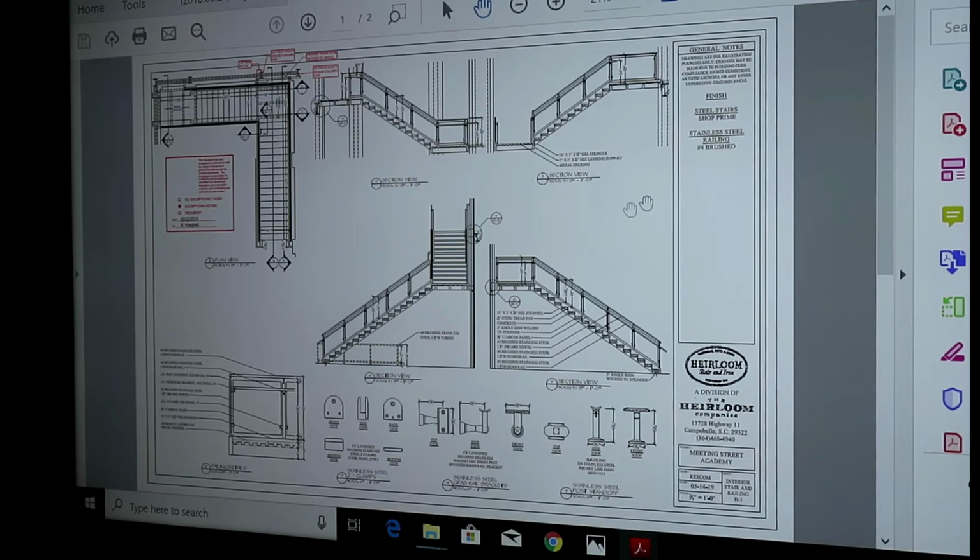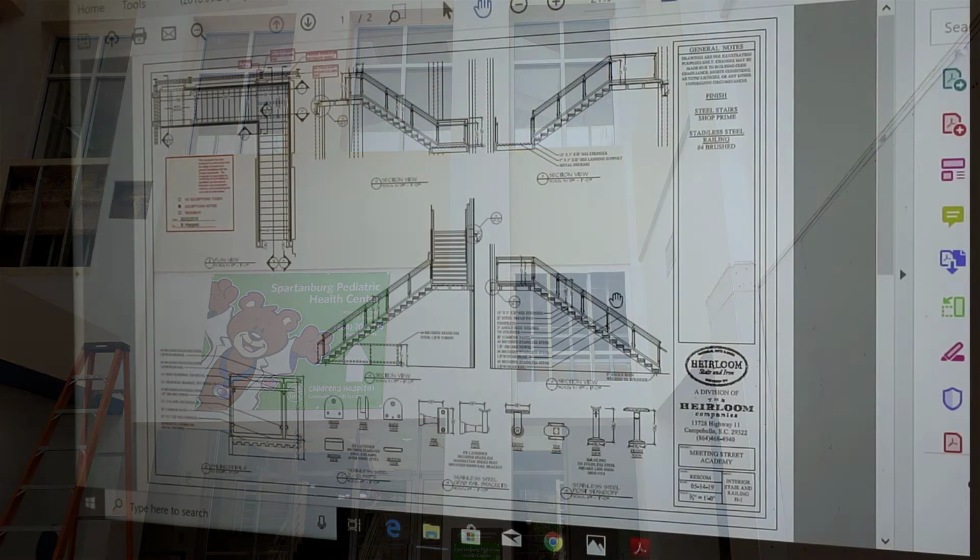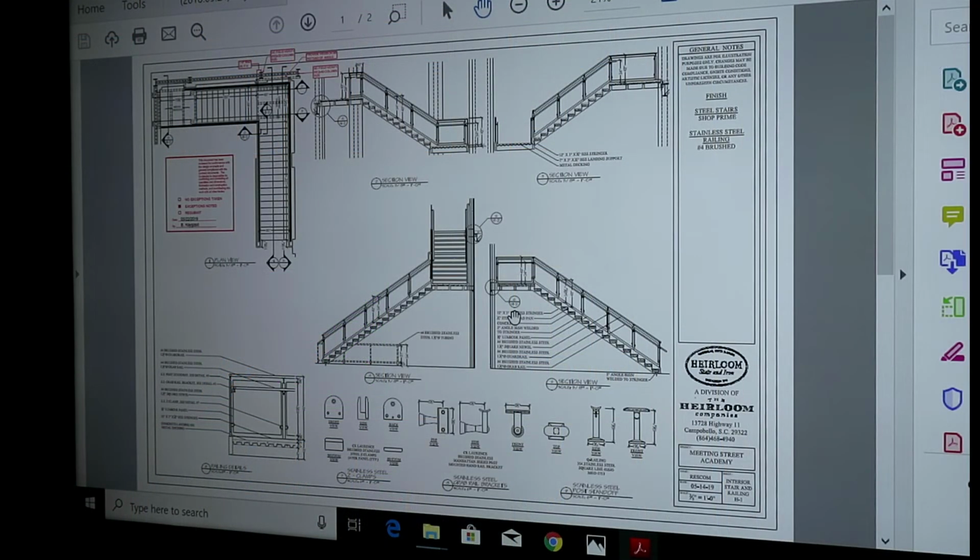So what we're able to do is actually go in and shoot our structural points with the ETemplate laser system, so that we know that what we build in the shop, we can take out in basically 2 pieces, almost fully finished, and set them in place and then fit just like they're supposed to.